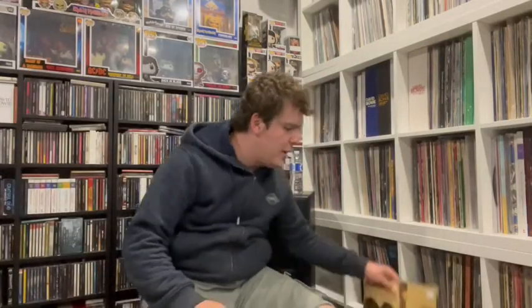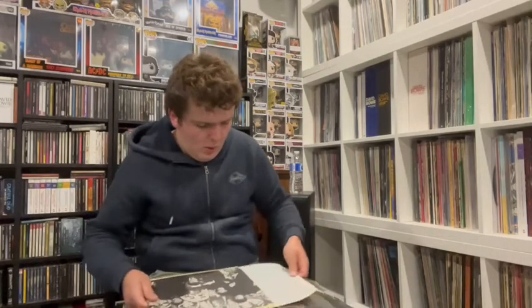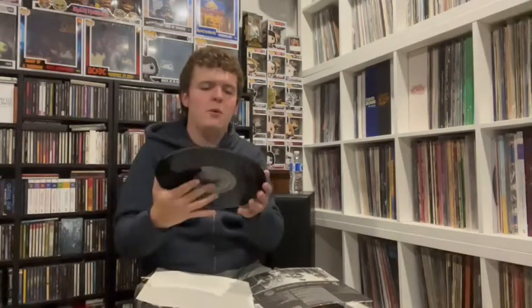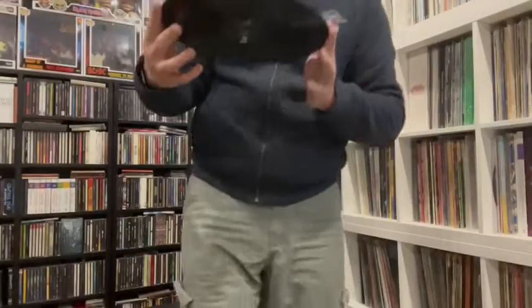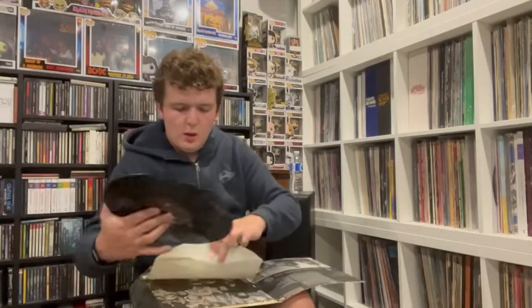Here's an original UK pressing of Beatles for Sale. Let's have a look at the label. Yeah, look at that, original Parlophone. Oh my gosh, this is so cool. The original Parlophone label. Look at that. Just so cool. Parlophone. Okay.